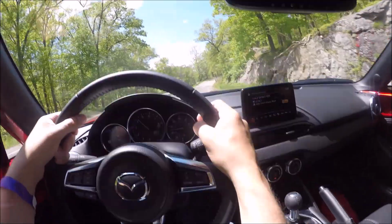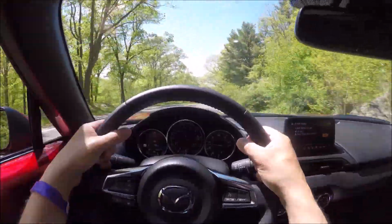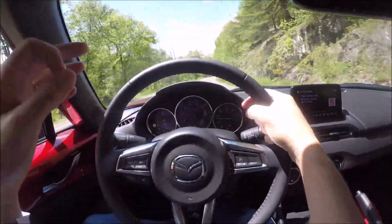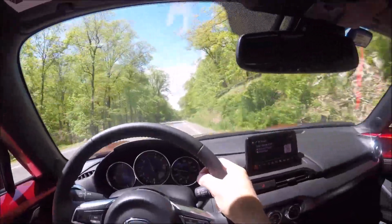The ride is actually pretty good, the ride quality. And, you know, there's a lot of wind noise here with the top up, but it's not as bad as my S2000 with the top up. We're going 50 miles an hour. In the S2000, you take 60 miles an hour, I thought like I didn't have the roof on, right.